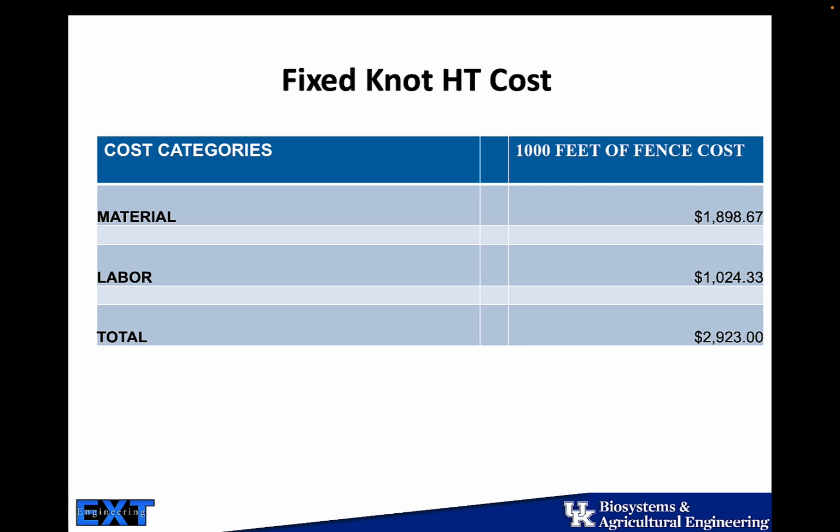We don't have a lot of option about that. That's about how often we need one to keep that woven wire standing up, keep it from sagging too much over time. This fixed knot high tensile has much less stretch in it, so it's not going to sag the same way, and so we can get away with stretching our posts out. It also gives us a little more flexibility if we're in rocky areas, that we can move our post spacing around if we need to jump over a shelf of rock or something.